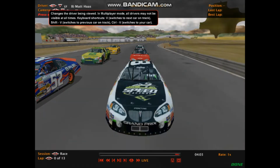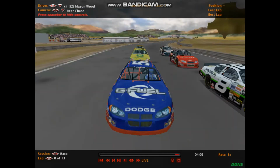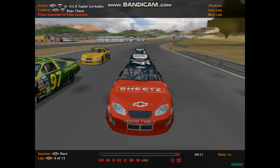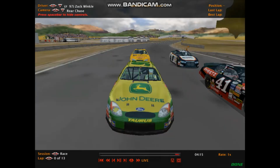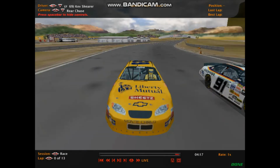Next row is Matt Haas, who won the Winston All-Star Race this season at Charlotte, the Speed Raceway Pontiac, car number 8. He's alongside Mason Wood in the G Fuel Dodge, car number 52. Next row down is car number 41, Taylor Gertis, and number 97, Zach Winkle, excuse me.